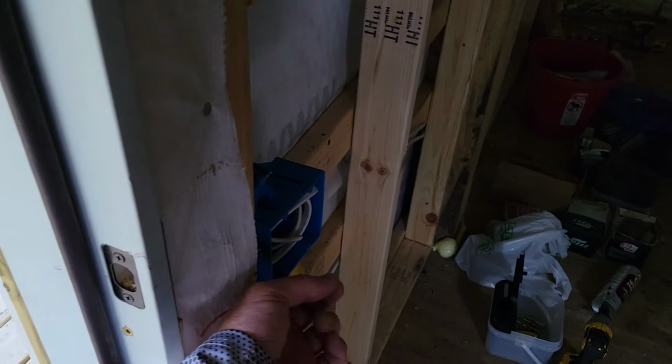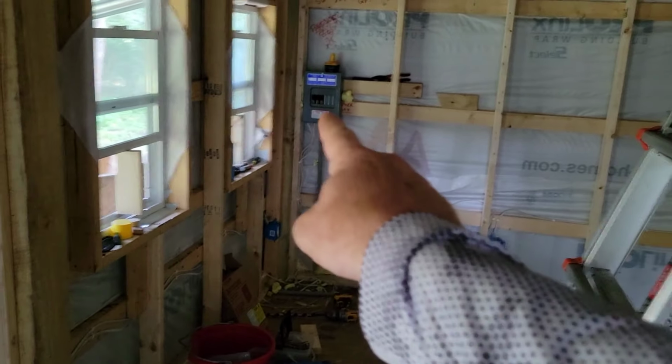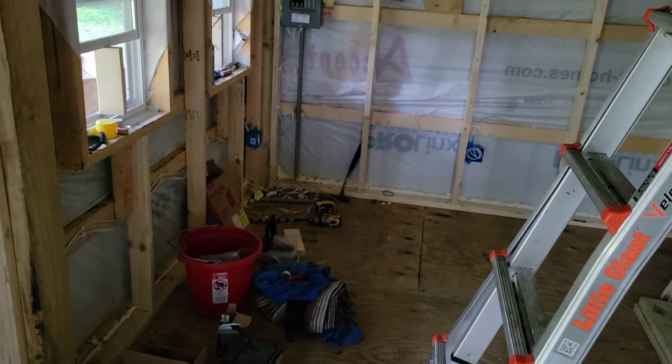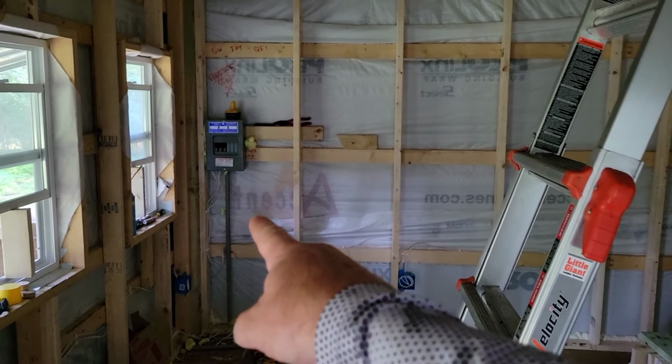Every time I come in here, I want to flip the light switch, but that ain't happening. But I did get it wired pretty much. I put in a 60 amp panel over here in the corner. It's a mess in here. I've just been accumulating junk and pieces of wood and everything, but I did run a 60 amp panel.